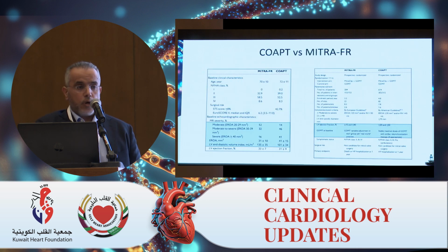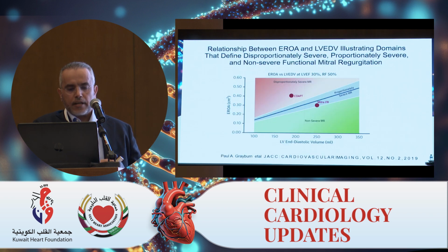And if we look at why that difference happened, maybe that should teach us how to approach those patients. The patients in the COAPT trial who had the benefit had more regurgitant volume and less LV dilatation, so they did not wait on the LV until it got bad, and it was mandatory to treat them with guideline-directed medical therapy before going for the procedure. Whereas in MITRA-FR, it was optional to titrate as you like, and the LV was more dilated, and the regurgitant volume was less than in COAPT. So what do we learn from that? It means we have to intervene at an earlier stage.